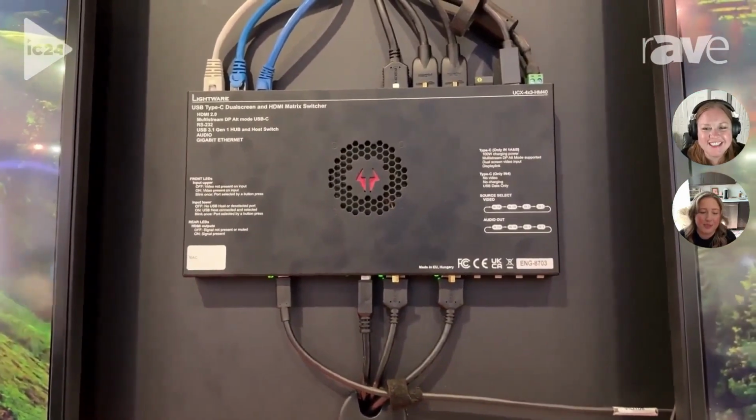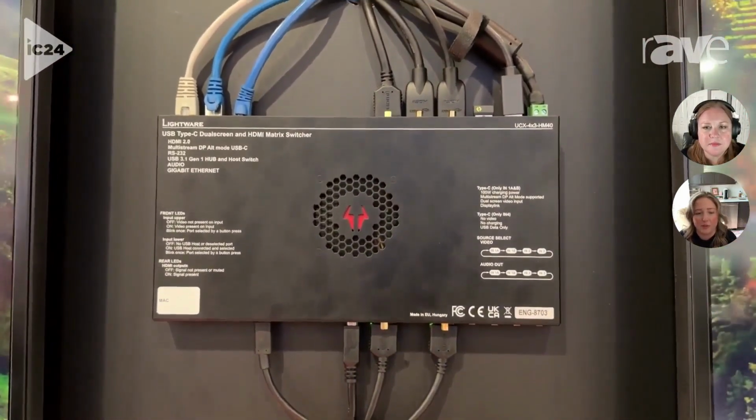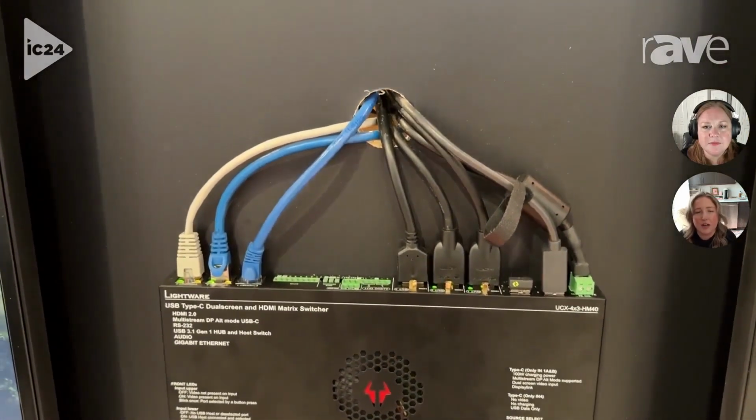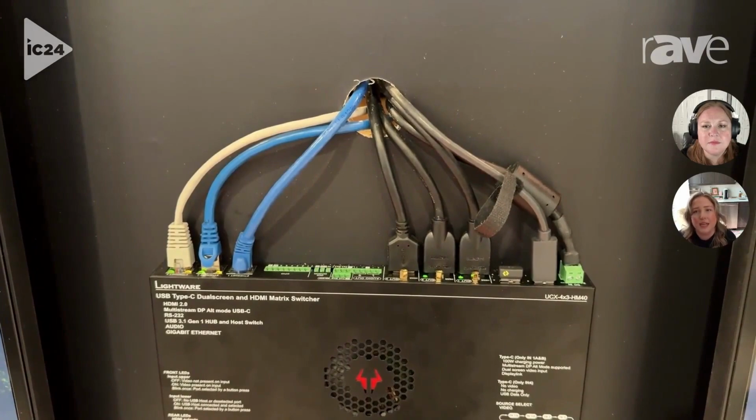So this is a USB-C and HDMI matrix, and it's got a dual display output, which they're showing right now. This is for a conference room, a huddle room, anywhere where you really need two displays, but you need them over a single USB-C cable. And that's really the beauty and elegance of the product. So, yeah. And moving on to NDI.